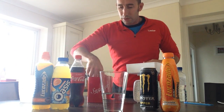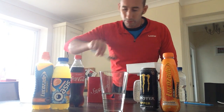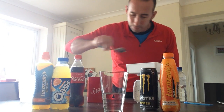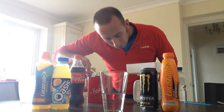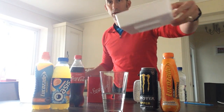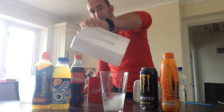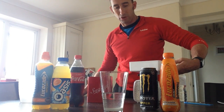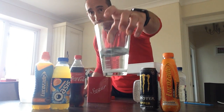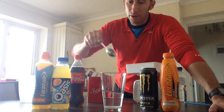Okay, so 10 grams looks something like this. So this is a teaspoon. One. Two. Oh, not quite there. So three. 3 teaspoons. Oh, that just looks horrible. Okay, so that's 10 grams in 100 mils, which you can easily work out, but that's 10%.